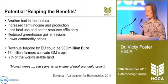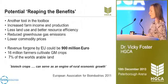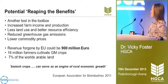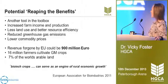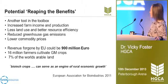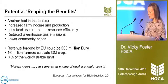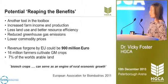So the revenue that's foregone if the EU doesn't adopt some of this technology could be as much as 90 million euros. This is a lot of money we're talking about. There are currently 16 million farmers that cultivate GM crops, which is about 7% of the world's arable land. So I think biotech crops and GM can serve as an engine for rural economic growth, but obviously only if we have the acceptance. There is still quite a lot of support for GM, and it is a bit of a concern that the EU is perhaps being left behind, and maybe this is putting us at an unfair advantage now.